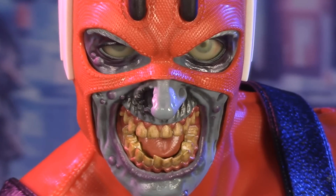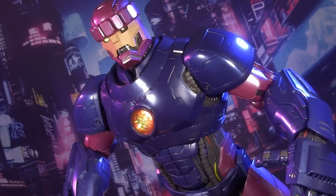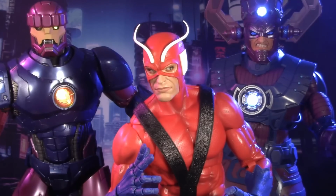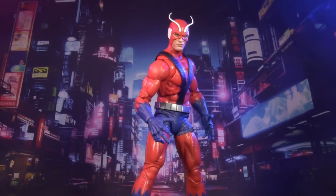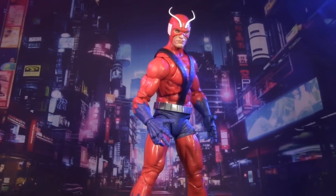This leaves us with nothing left to discuss but the price. The Sentinel was originally $350, Galactus was $400, and Giant Man was $200. There's just one snag. With HasLabs being made to order, none of these figures will ever be available for retail again. At $400 on the aftermarket, Giant Man is technically the cheapest, but that doesn't mean he's the best value.